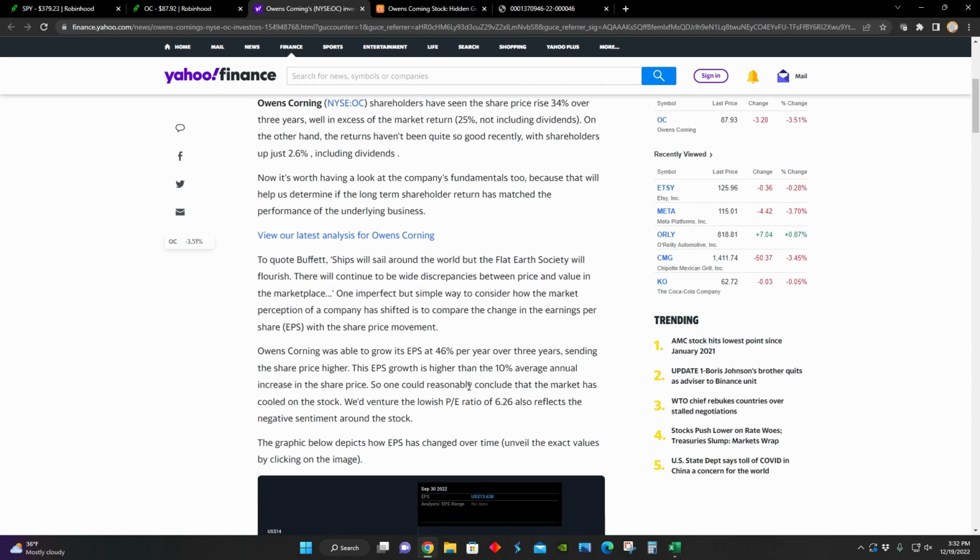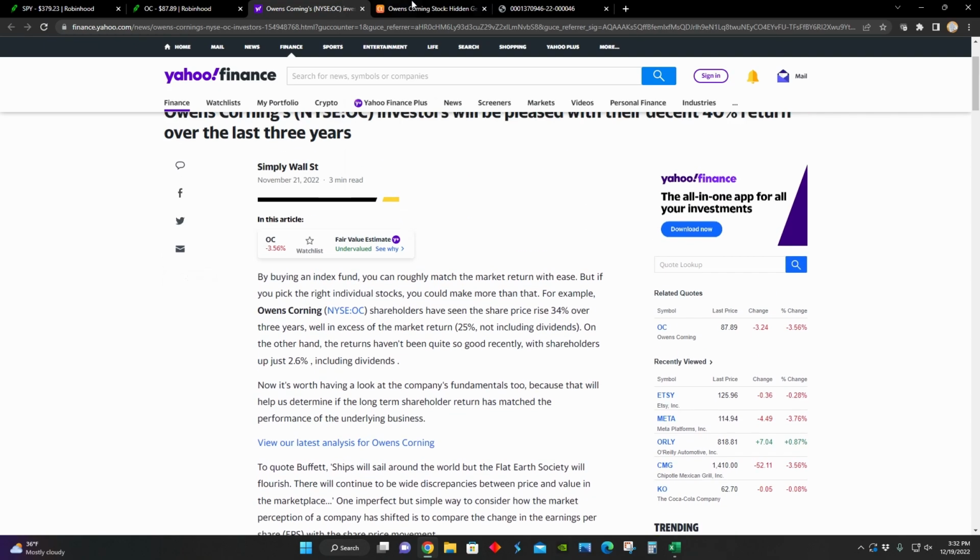And then on top of that, we can see in this paragraph right here, they point out that earnings per share growth for Owens Corning has been 46% per year over the last 3 years. And so that's also contributed to setting the share price higher. So they do have strong stock performance and strong underlying financial health.